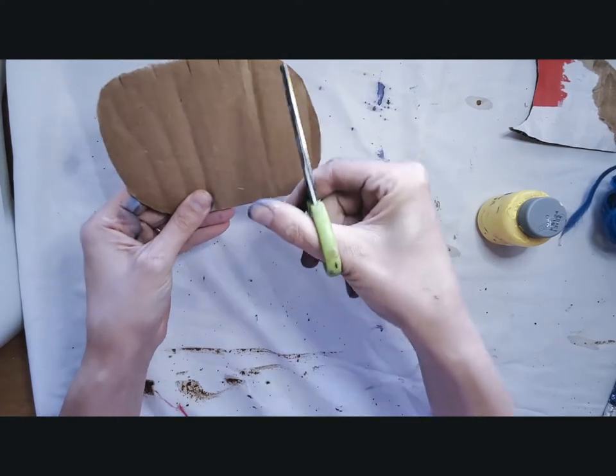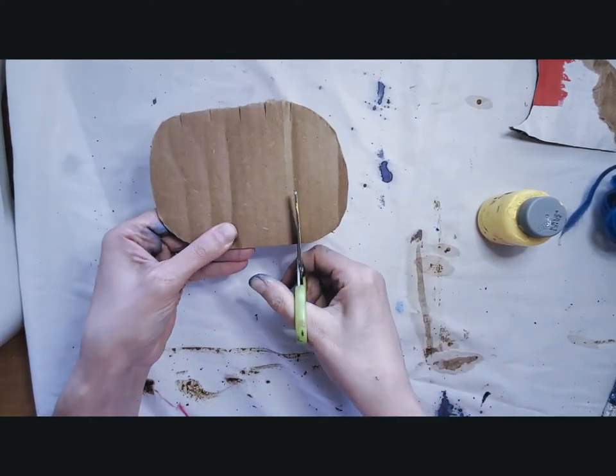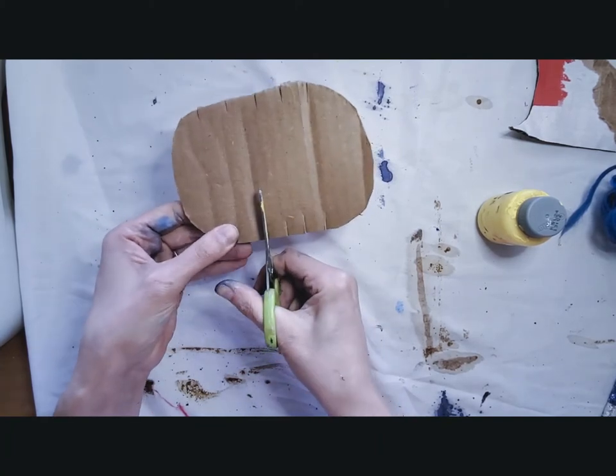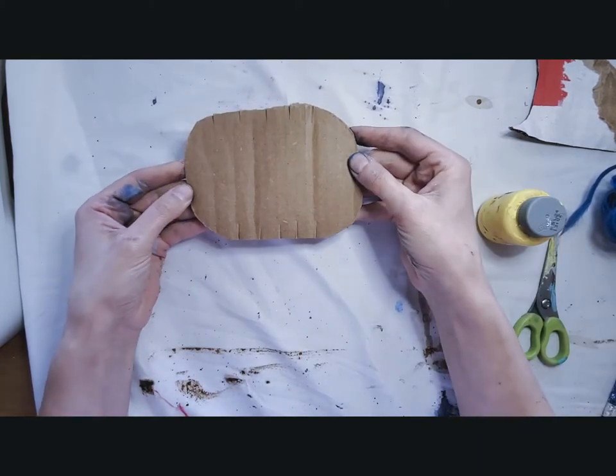And these are going to be the stripes for our bee. And I'm just going to try to make them about the same. 3, 4, 5. Ooh, and those are not the same, but that's okay, right?